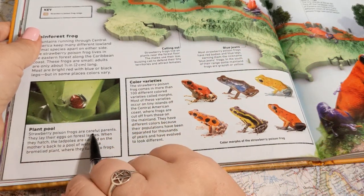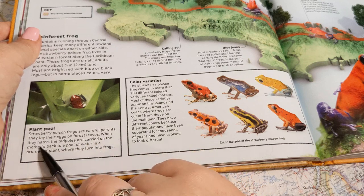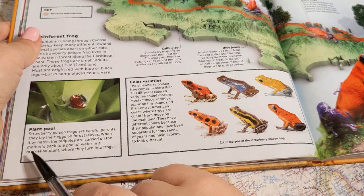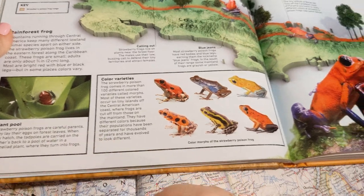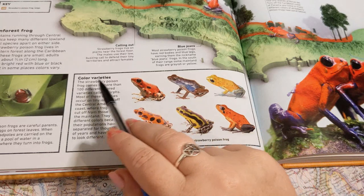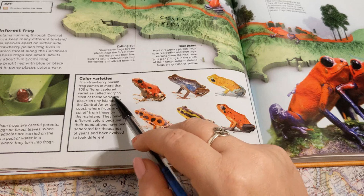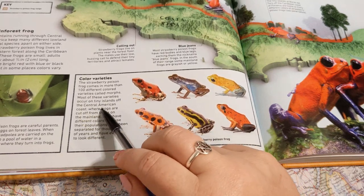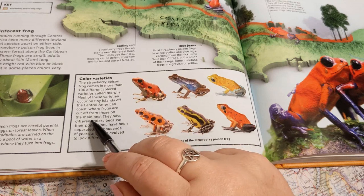Strawberry poison frogs are careful parents. They lay their eggs on forest leaves. When they hatch, the tadpoles are carried on the mother's back to a pool of water in a bromeliad plant, where they turn into frogs. It's neat. The color variety. The strawberry poison frog comes in more than 100 different colored varieties called morphs. Most of these varieties occur on tiny islands off the Central American coast, where frogs are cut off from those on the mainland.